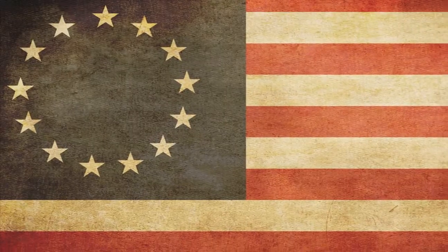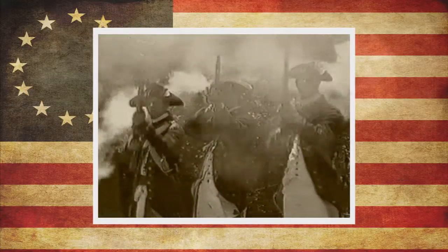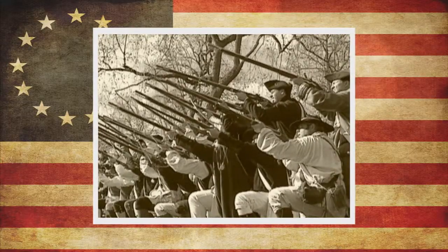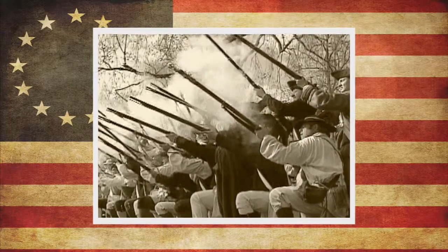The country needed a flag, and one of the first American flags had 13 stars and 13 stripes that represented each of the 13 colonies. The war went on for many years, and there were many battles between the British soldiers and the American army. In the end, the Americans won the war, and the United States of America became a new nation.